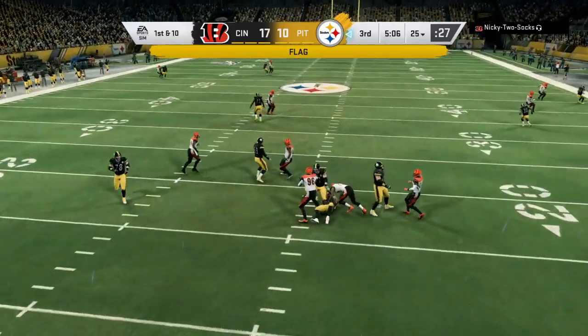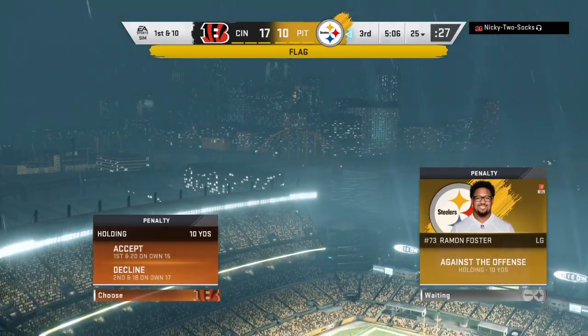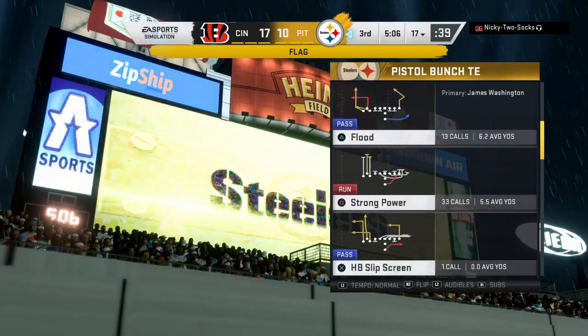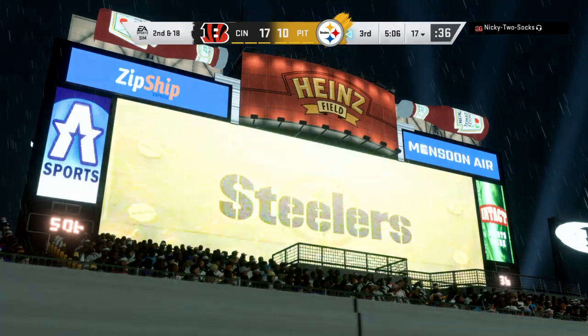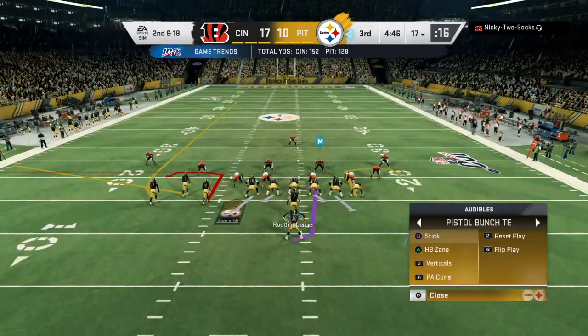And the pressure will get to him. He goes down. Now, there is a flag on the play, but this looks like holding on the offense. That's what I'm talking about. Sacks all day, baby. They'll come up now on a 2nd and long after the hold.